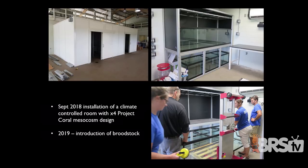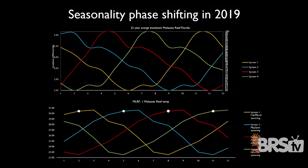And then we're going to phase shift the whole environment. So we can not just have one spawning a year, we can have it in a very controlled way, in our tea breaks around that. No night dives, getting battered by storms, tea breaks. We're just shifting all of those environmental parameters by 3 months, so we get four systems staggered by 4 months. The goal from 2020 is we can hopefully have four spawnings a year, four times the access to material, and can we upscale these efforts.